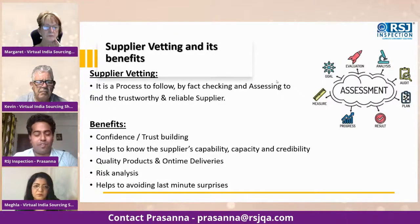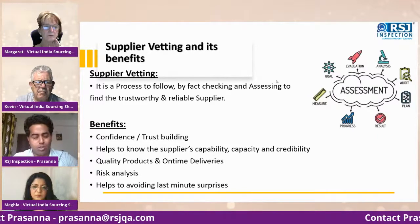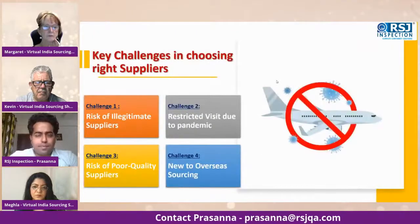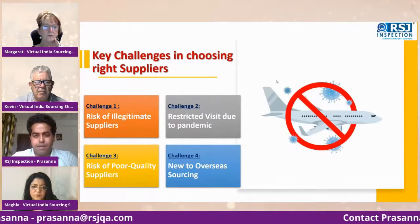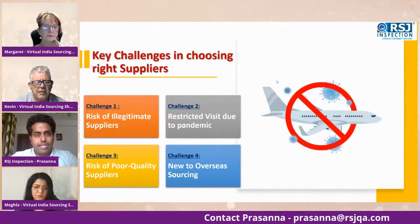Maybe there are many more benefits when you analyze and do the fact-finding checks before placing the orders with the suppliers. So with this, here I just want to highlight the few challenges which I'm going to talk about today. These are the key challenges which I have noticed.